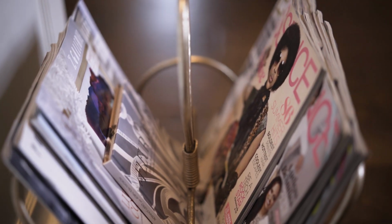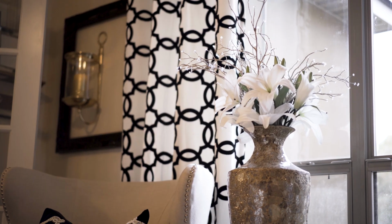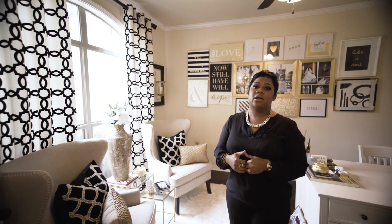Because it's right next to it, I still wanted to keep the flow very continuous, yet still give it its own identity. So one of the biggest things that I did to keep the flow from the dining to the office, I installed the same curtains. If you notice, when we were in the formal dining space, I had these gorgeous curtains. So I kept everything continuous. But to give the room its own identity, I kind of broke away from rustic glam and I went a little bit more glam in the home office.